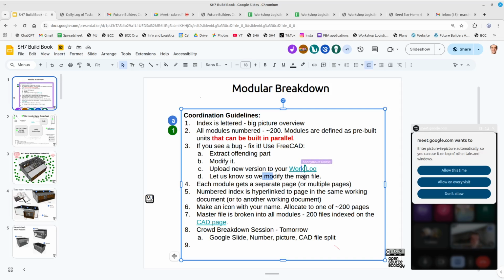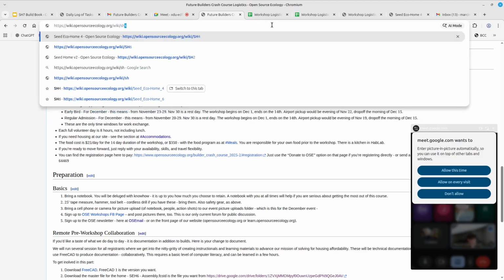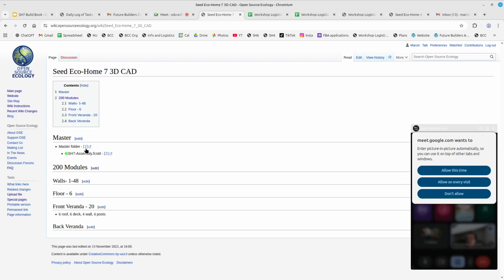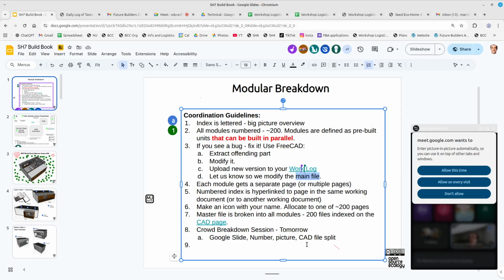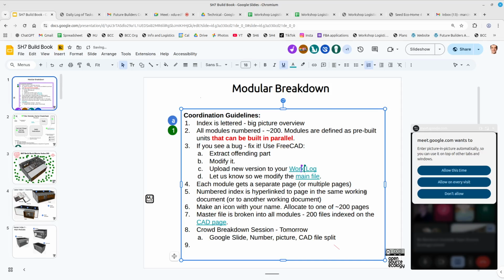If you do see a bug, let us know. We'll update the main file. So the main file is what people download. I'm going to put a link to the main file again. On the wiki, if you just type in sh7, that leads you to the CDCO Home 7. The CAD is here. So this is the master file right here. I'm going to put a direct link to this. Download the latest file at the main file location. If we see any bugs and if we see any corrections, we will upload changes to the main file.